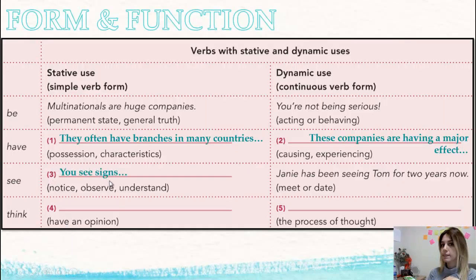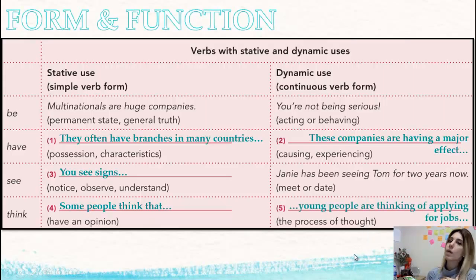For C, you see signs, and so on. You understand, you notice, you can realize. But Jane has been seeing Tom for 2 years now. It shows me that they have been dating for 2 years. Okay? All right, think. Have an opinion, as I've told you. Some people think that, but for the process of thought or something like a plan or action I use young people are thinking of applying for jobs, etc. Could you understand how they are used?